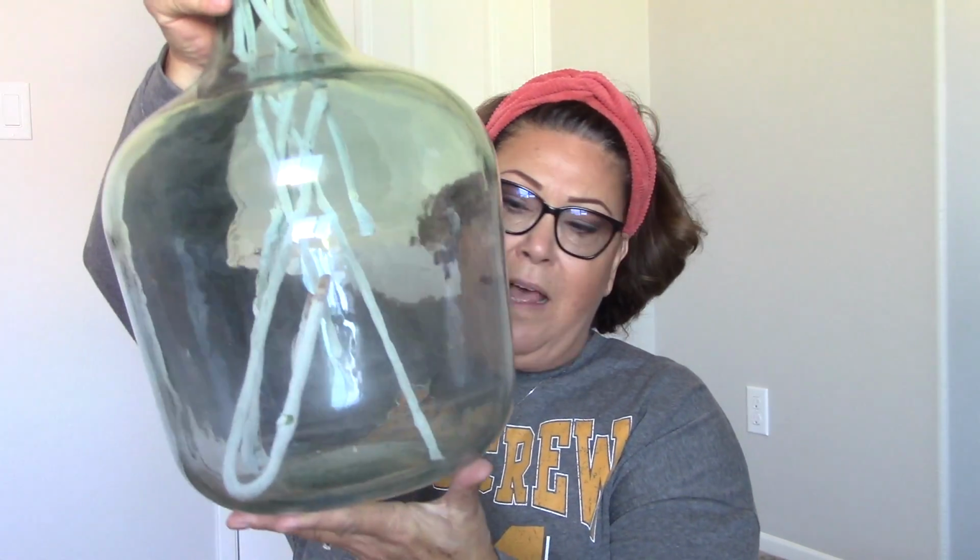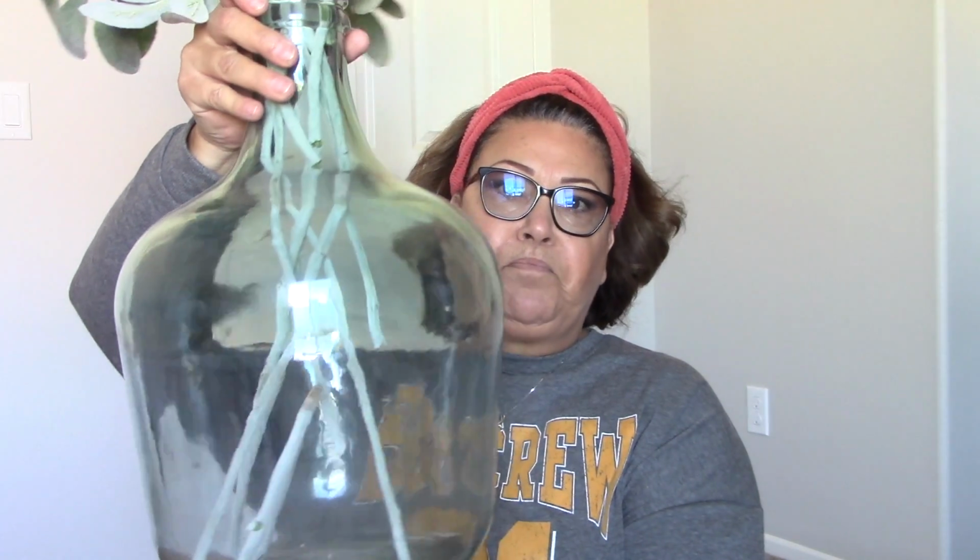So I have this vase here, and in one of my earlier videos, I told you I used to be farmhouse. So you've seen this vase before, right? It's a Hobby Lobby vase, and it's beautiful. You can incorporate that into any design. However, I don't want to use a glass vase, but I also don't want to get rid of it.